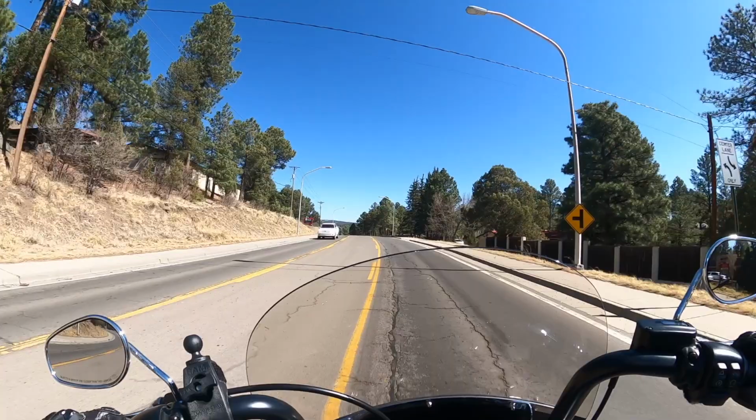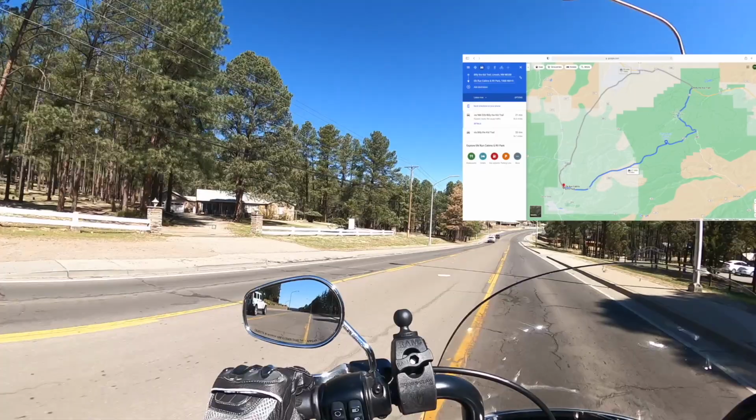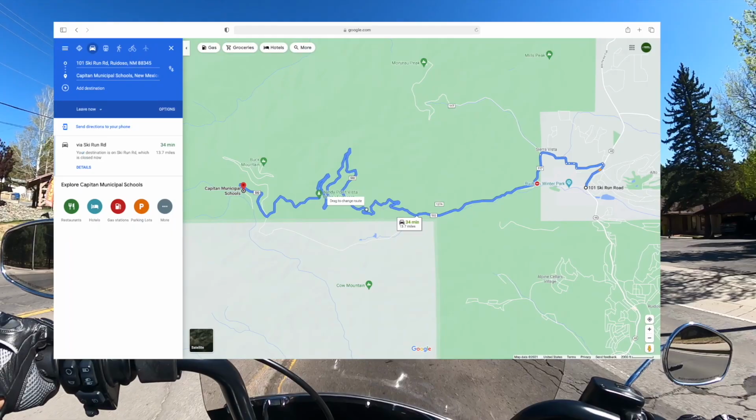I should mention that there is another section of the Billy the Kid Trail. It's Highway 220. It basically cuts across the center of the loop and goes to historical Fort Stanton. I'm going to cover that in another episode. And also along the way, you're going to see the entrance to Ski Apache, which is the subject of episode 9. I'll point that out along the way.